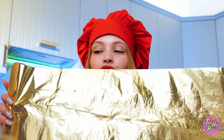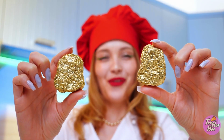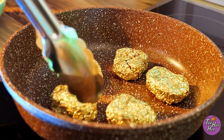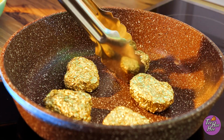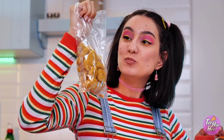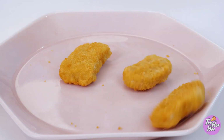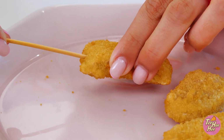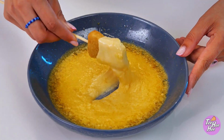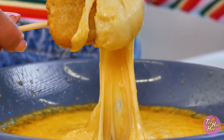Golden? You need to see this. These will be the fanciest nuggets ever. Ooh, shiny. I'll let them cook. That's perfect. Whoa, are you seeing this? But I know what to do. I bought some from the store. I'll put them on a stick and dip them in melted cheese. Wow! It's so gooey and sticky.